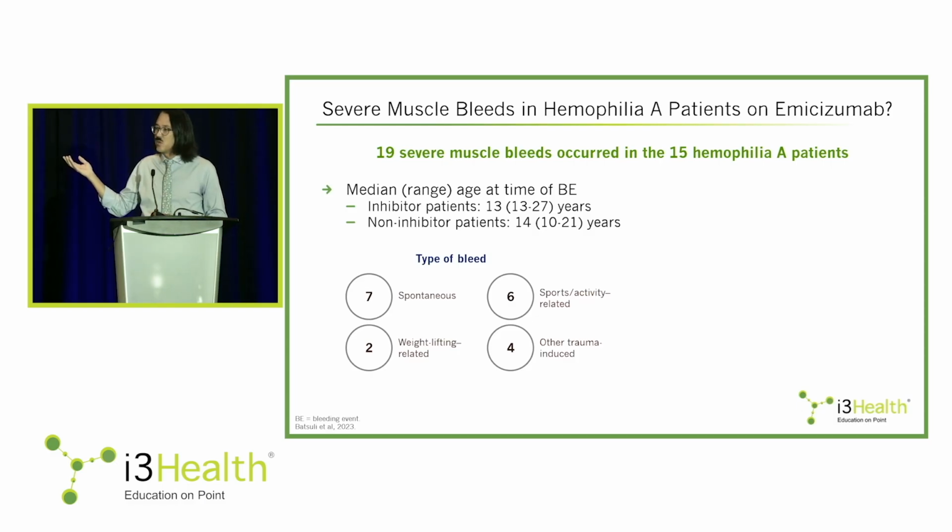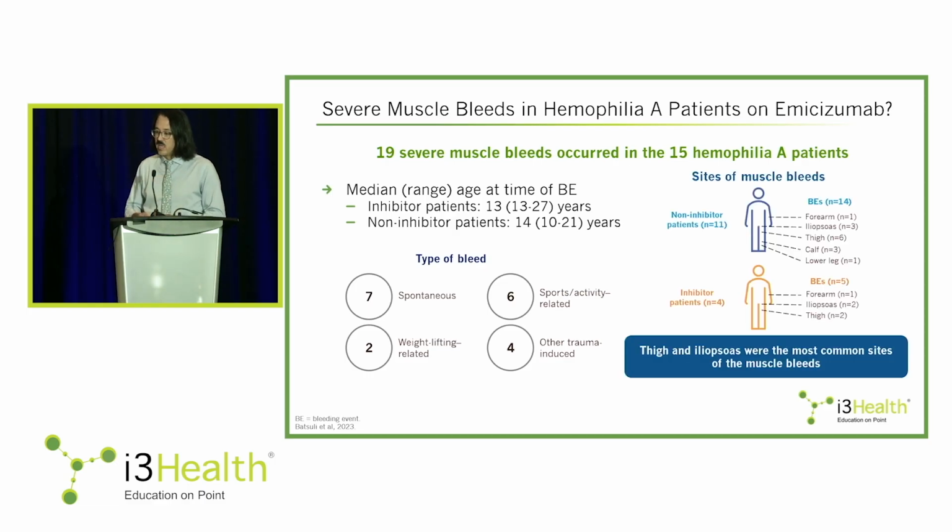For some of these bleeds, the triggers were quite small. Lifting weights. One of them was jumping on a trampoline without a fall. And then for 7 of them, there was absolutely no inciting event that could have been attributed to this. And you can see the breakdown of where the bleeding events were.